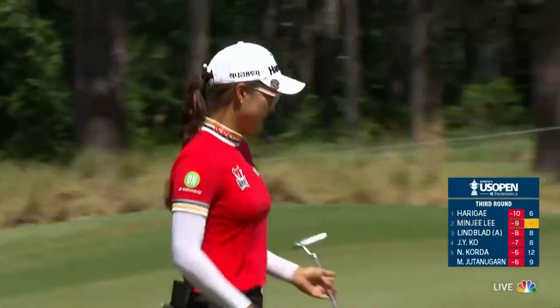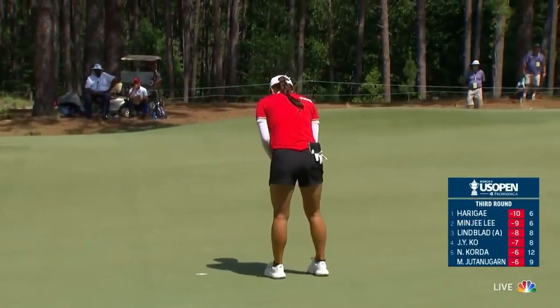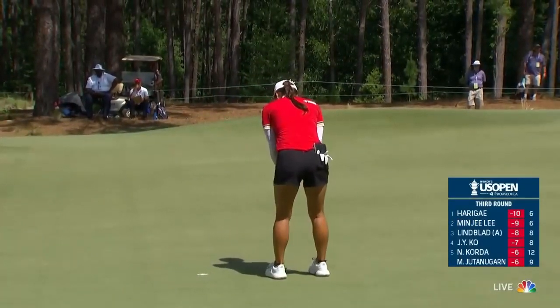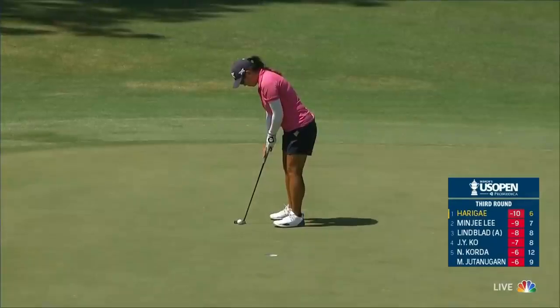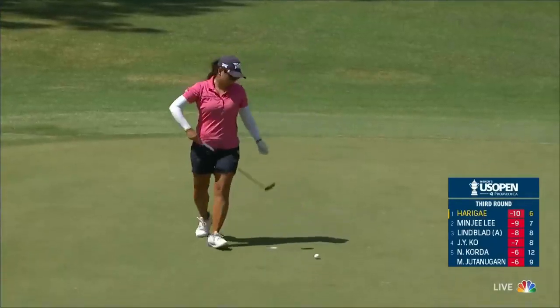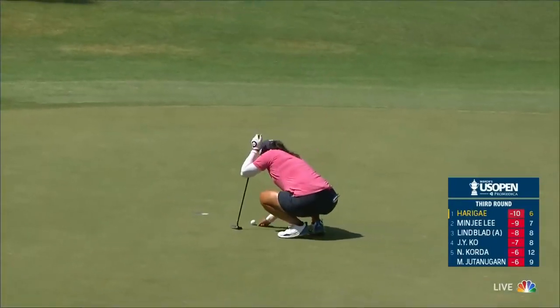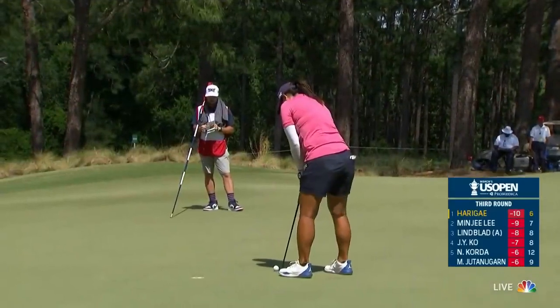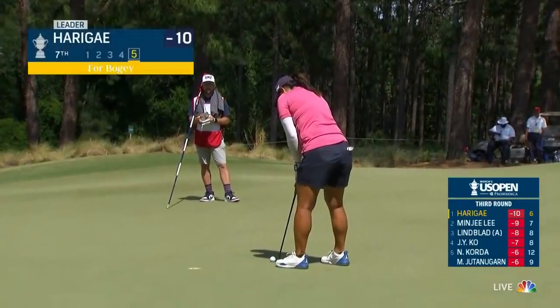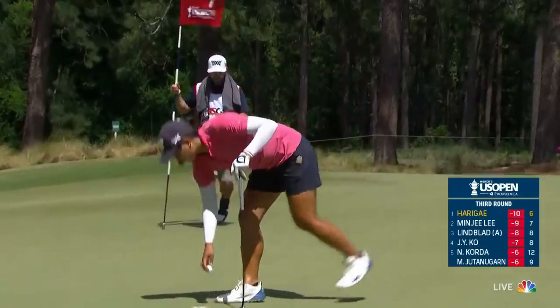Love to leave yourself that at the U.S. Women's Open all day long here. Just to tap in. That's really one of the first miscues we've seen her make with the putter. A few other things in her game and has gotten to this point now. Drops a shot there, though.